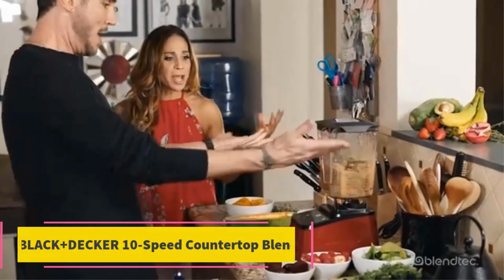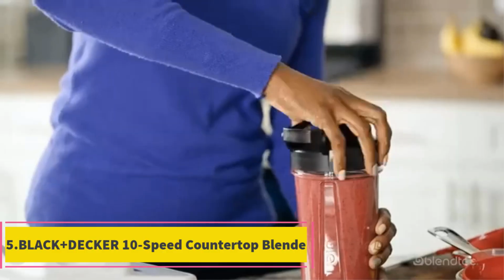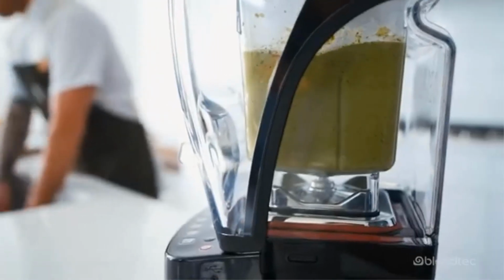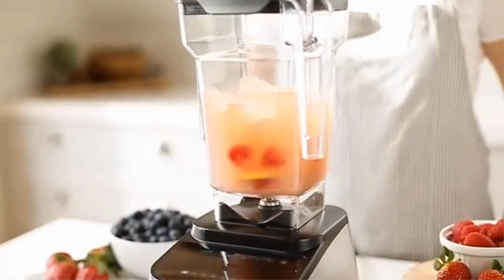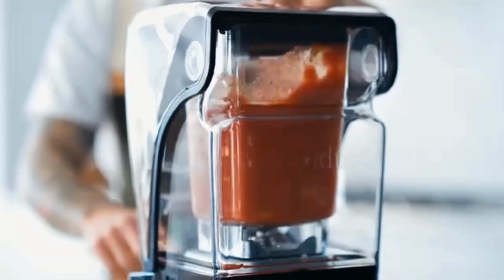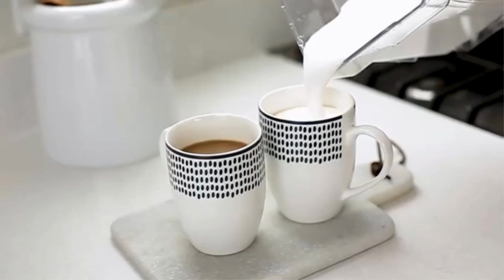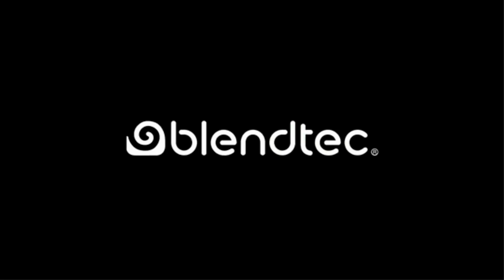Product 5. Product name Black Plus Decker 10 Speed Countertop Blender. The Black Plus Decker 10 Speed Countertop Blender, Model BL2010BG, is a versatile and reliable kitchen tool well suited to various blending tasks, complementing a range of culinary appliances. Equipped with a 10-speed control, this blender provides flexibility for tasks ranging from simple smoothies to more intensive blending, making it suitable for users who appreciate control over their mixing and pureeing.